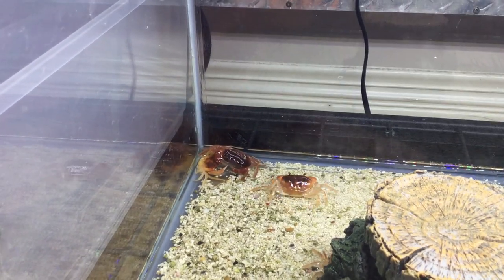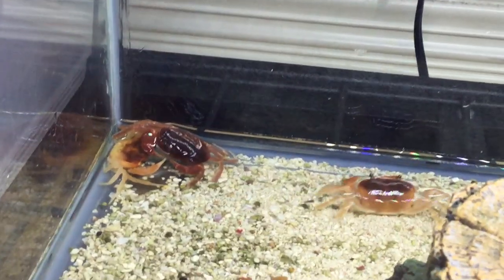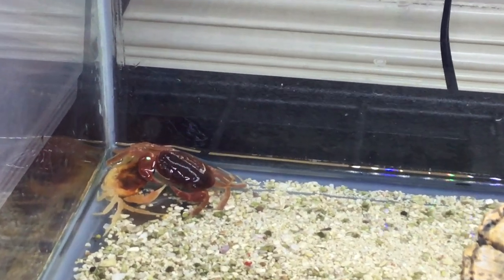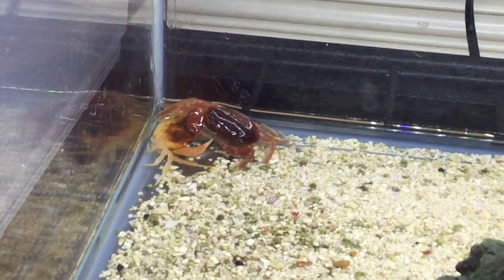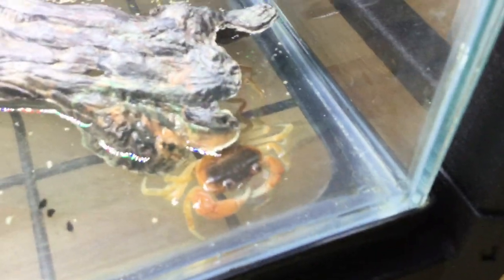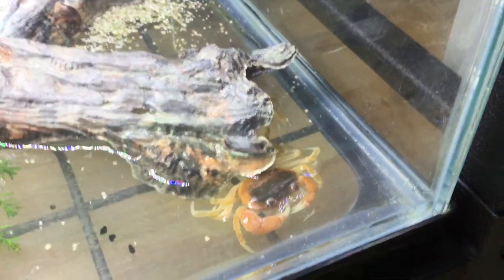Just so you know, the guy in this corner right here is a red variant. The guy who looks much darker than the one next to it. I believe he is a dark variant. A dark red variant. The rest of the other characters are doing pretty okay.